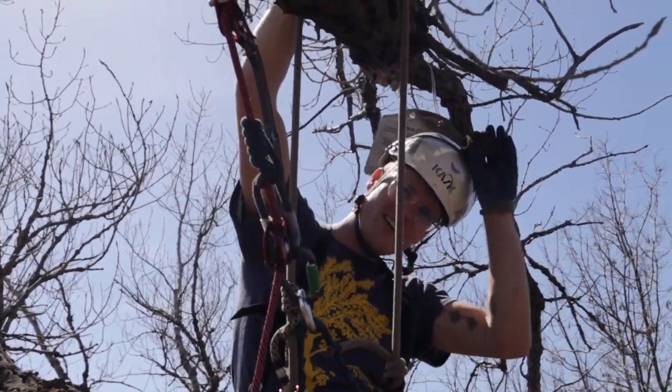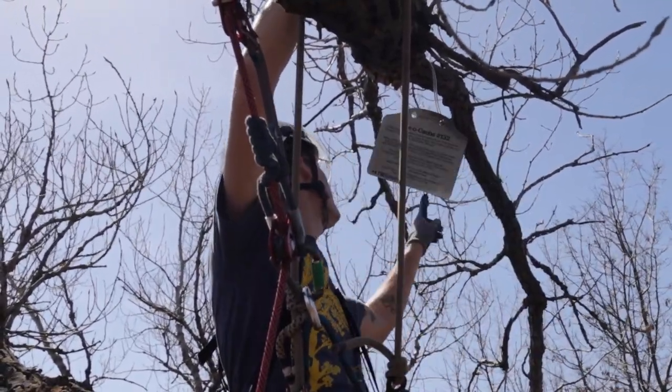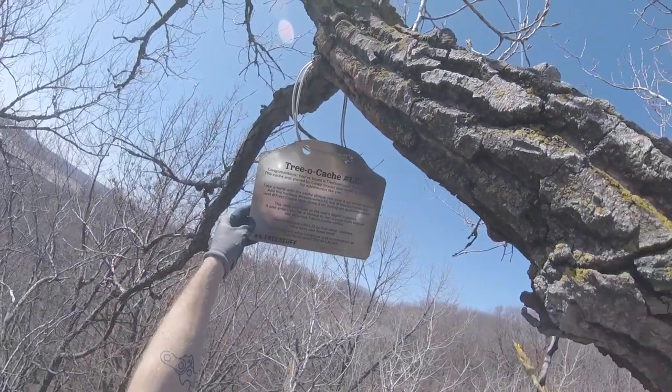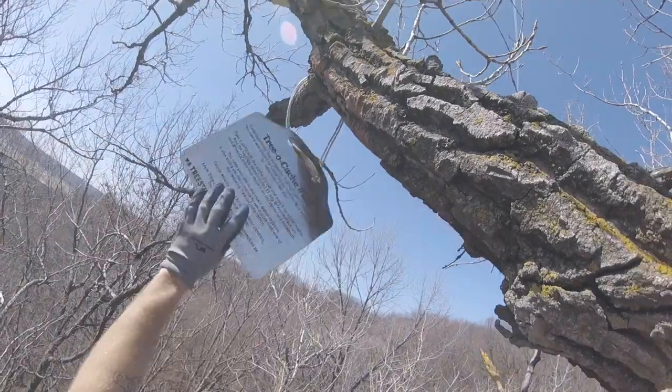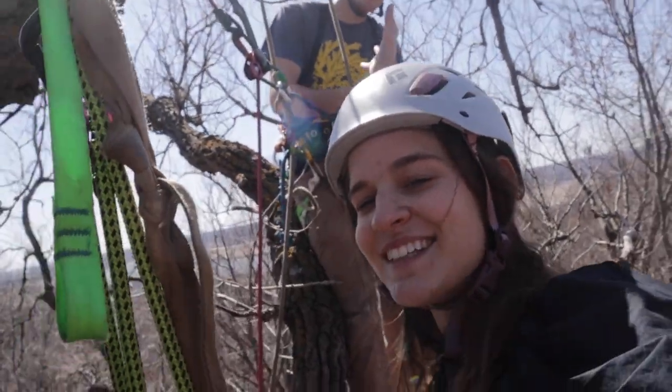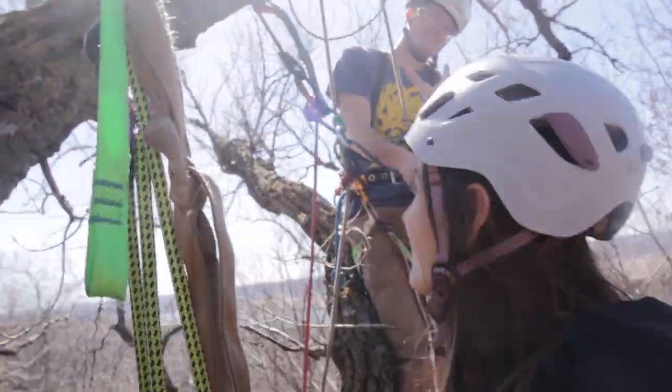Leaving a mark. Here we go. The big touch. I touched the plaque. What does it say? Pretty cool. Sick, bro. Look at this, Katie. Look at this big tree. We made it to the Trio Cache.